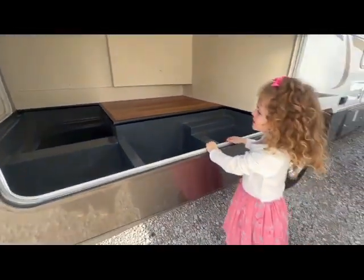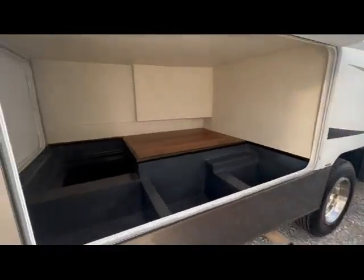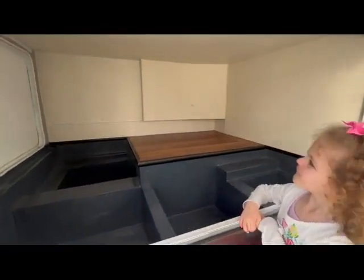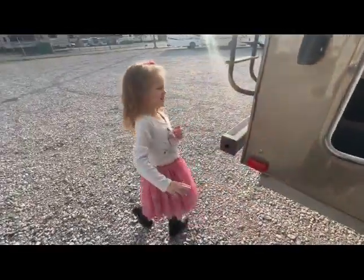A lot of storage, isn't it? Yeah, and you can put your stuff in there. What all can you put in there? And you can put a dance floor in here. A dance floor? For your kids. How would they do that? How would they dance?